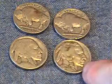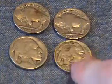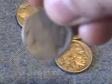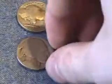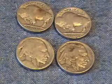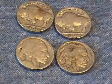You can see this one right here still got its date on it intact right there, 1935, and this is the normal you find right here, all smooth and no date. No date means not worth anything, but still cool to collect.